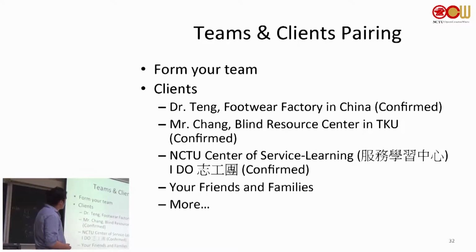Teams and client pairing. You need to form your team, and we will distribute one Duckiebot for each team. And the clients: this is my college roommate. He's in China right now. He's confirmed. And Mr. Zhang, he's a blind user, he will come to our class. He's confirmed. And NCTU, Center of Service Learning, this is confirmed. You are welcome to invite someone around you to become the client of your project.